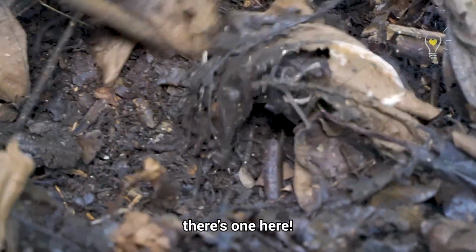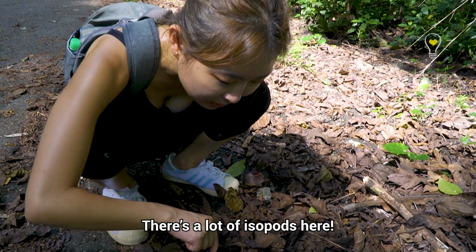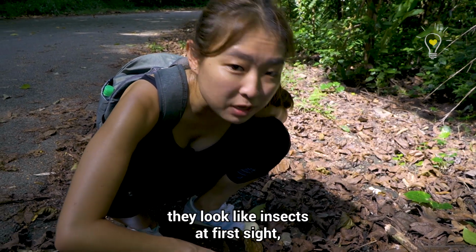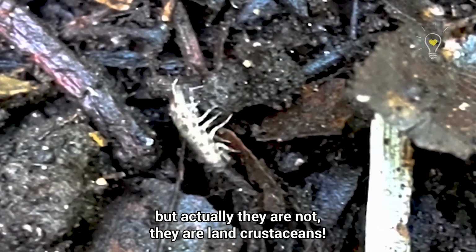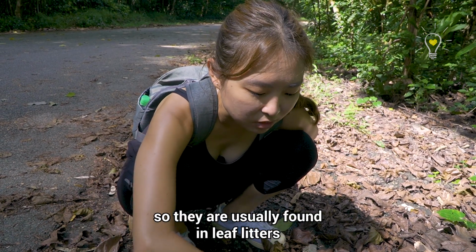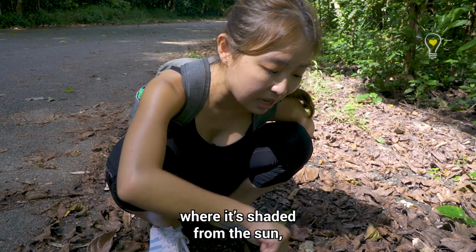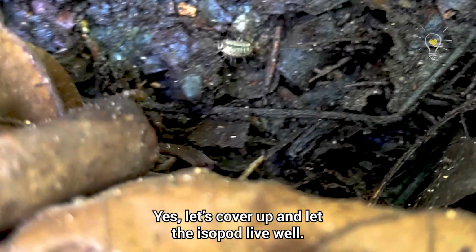There's a lot of isopods here. With reference to a Pure Bug infographic post, isopods look like insects at first sight, but actually they are not. They are land crustaceans, and they have gills instead of lungs for breathing. That's the reason why they require a very moist area. So they are usually found in leaf litter, where it's shaded from the sun and heat, to prevent drying. So let's cover them up and let the isopods live well.